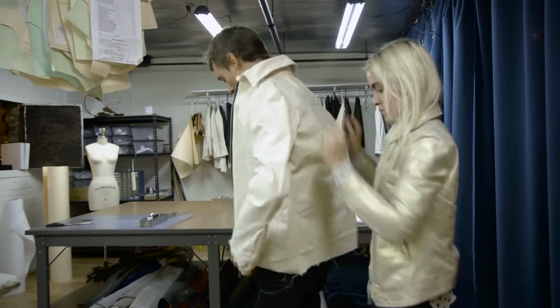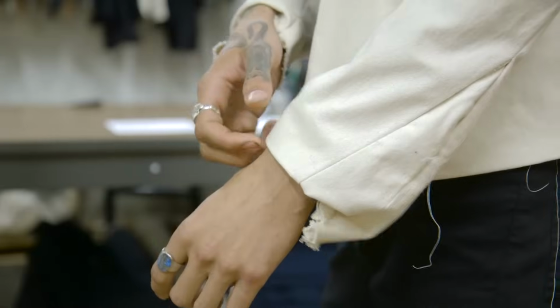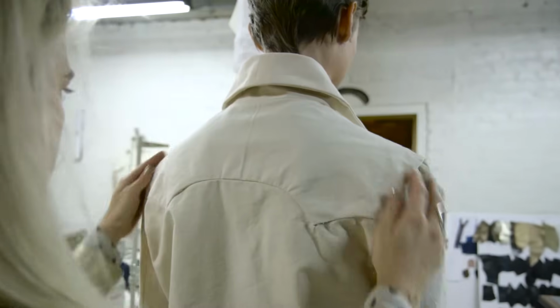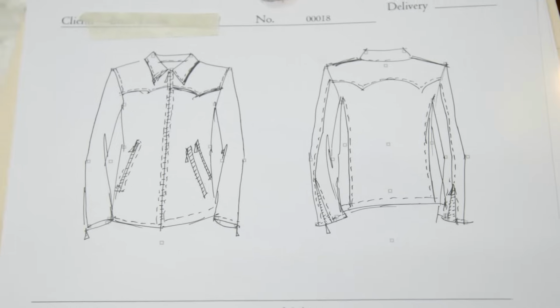We make a fabric version, which is basically a mock-up of what their leather jacket will be. There's always some sort of tweaks that have to be done before we actually cut. Once the needle goes through the leather, you can't take back that hole. There's always going to be a hole where the needle was.